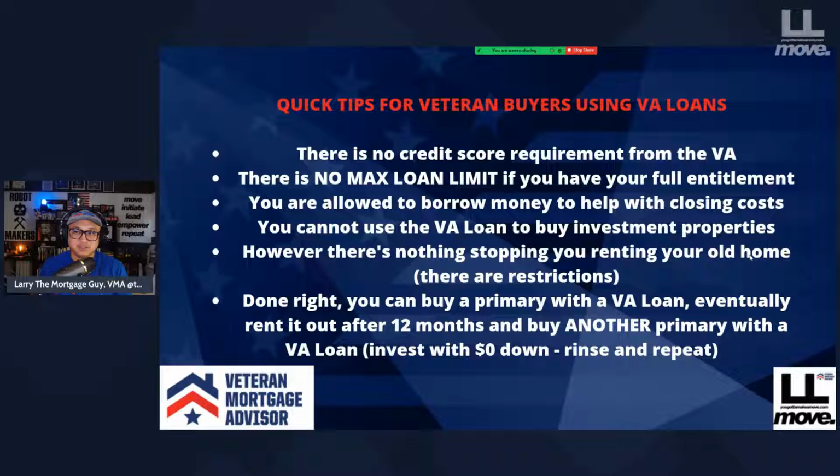So I put right here, if it's done right, you can buy a primary home with a VA loan, eventually rent it out after 12 months, and buy another primary with a VA loan. Basically you're creating investments with zero down, rinse and repeat. So for example, let's say I buy this house that I'm in right now for zero down.